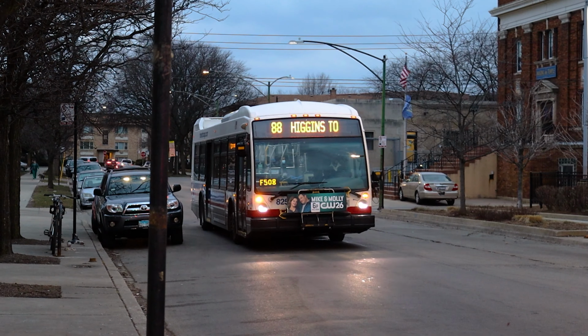I also won't be counting routes that only run for sporting events like the 19 or 128, as I don't consider them to be legitimate routes that run regular service. So without further ado, let's get started.